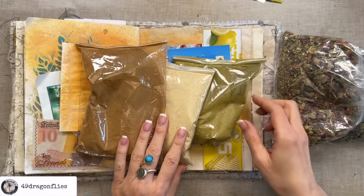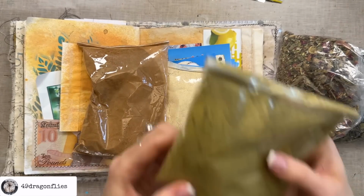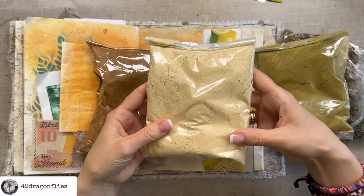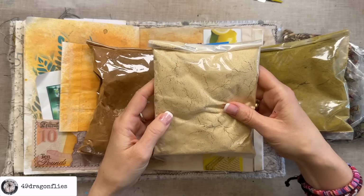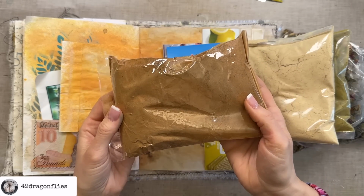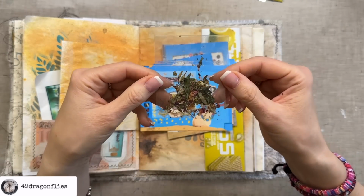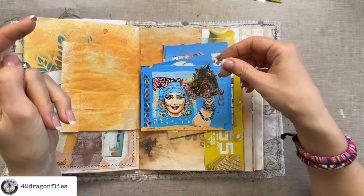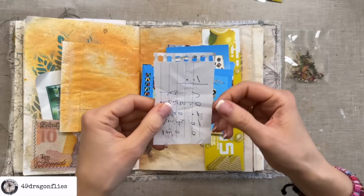And then I got some cumin, which I always get. My goodness, the smell is amazing. Then I always like having some ginger for some ginger and lemon tea, and also to use as spice in foods. And some beautiful cinnamon. And so I added some of the flower tea to a little cello bag, which I hope to somehow incorporate here as well.